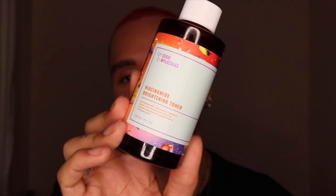A liquid exfoliator can be, let me start something else while I talk actually. I'm gonna go in with my toner, and it's from a brand called Good Molecules. It's the niacinamide brightening toner, so there is vitamin C and niacinamide in here. Like I was saying, salicylic acid on my skin is exfoliating, therefore will smooth out my skin. I'm just taking some on a cotton round, by the way.